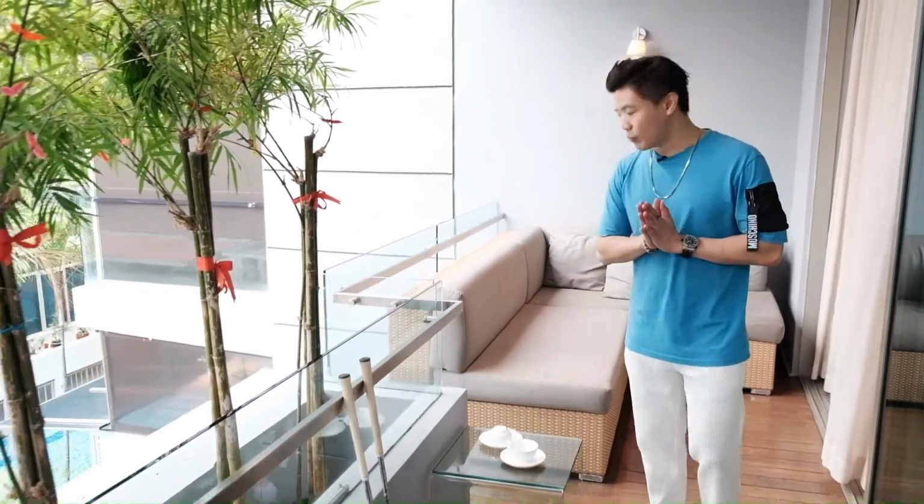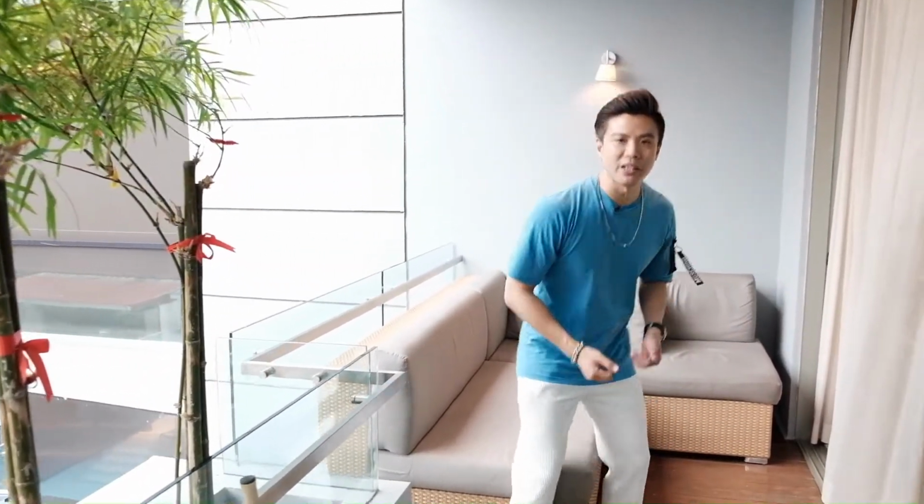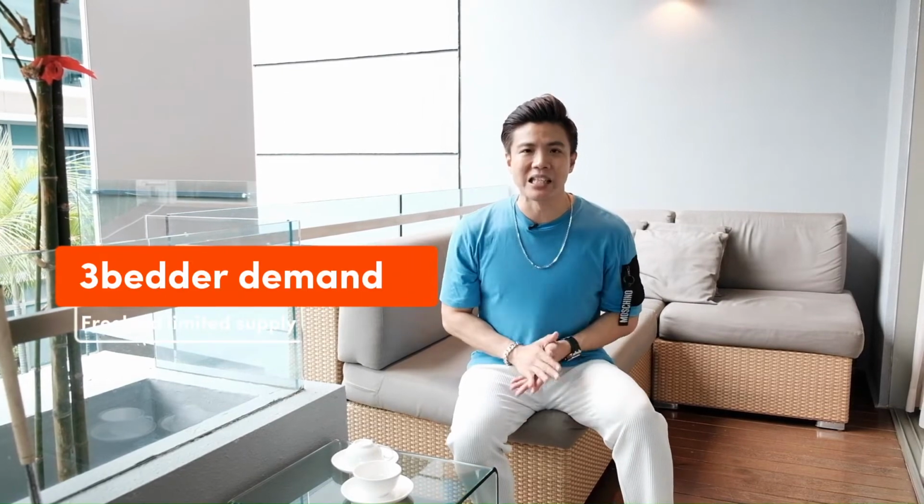So what I want to show you more is about the characteristics of the people staying in the Bayshore Estate. As we know, this area at the Bayshore Estate is mostly surrounded by private housing. Private housing consists of landed homes and also condominiums. However, the characteristic is that most of the owners here long to own something freehold, and that's where the landed properties are skyrocketing in terms of prices, especially freehold ones. And so are the freehold condominiums, especially three-bedders in this region.